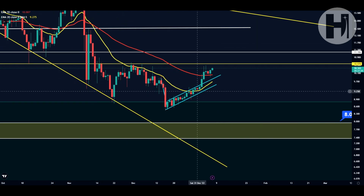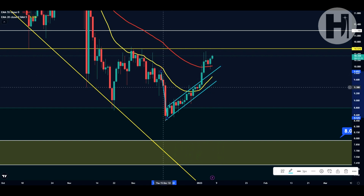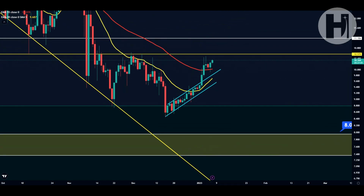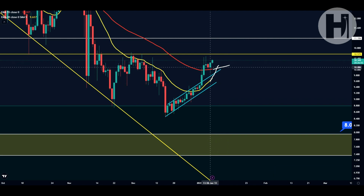And here you broke out of it. I said that you would need to break the resistance of this to invalidate the pattern, and that's exactly what you did. Thus, the pattern has been invalidated. And we are sitting on the 55 or slightly above the 55 EMA on the daily, so that's a very strong sign as well. If we do get a bullish cross here, that's also going to be a nice sign, but in a bear market, the bullish cross on the daily chart really doesn't mean all that much.